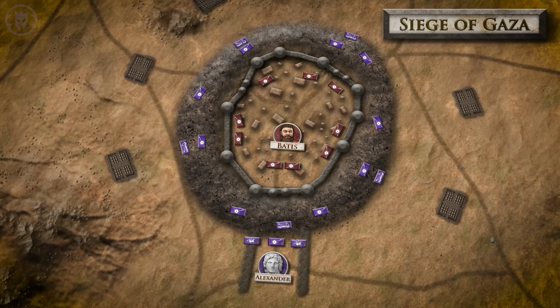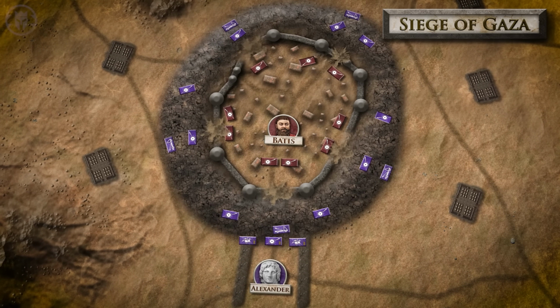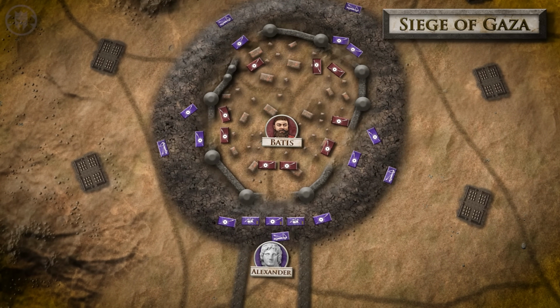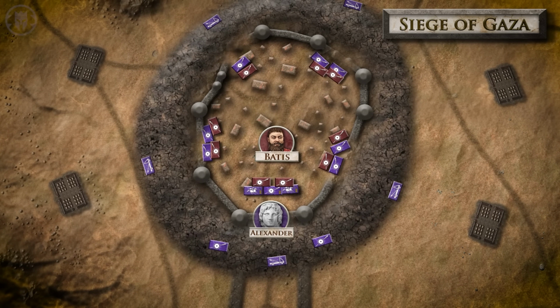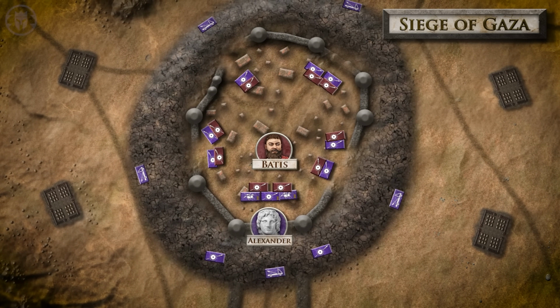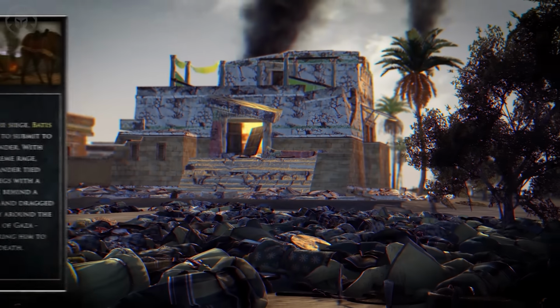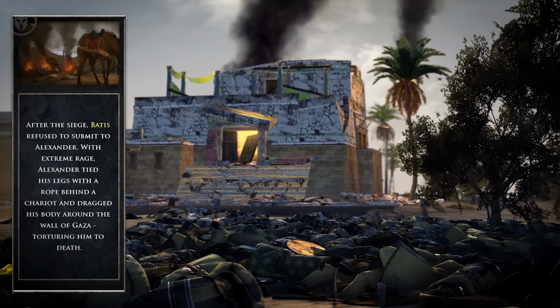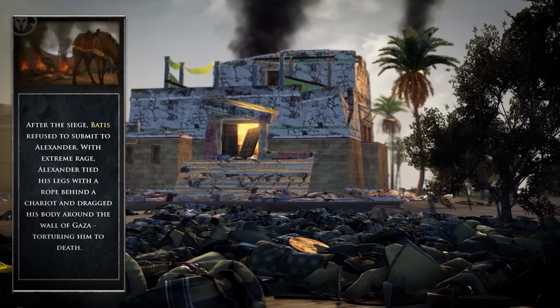Two months after the king's initial investment of the city, he launched a withering bombardment from the mound, which cracked open a portion of the city walls and allowed his elites to breach them. Despite fearsome resistance, Alexander's army was not to be denied its prize. Gaza was taken, looted, and its male population wiped out, while the women and children were sold as slaves.